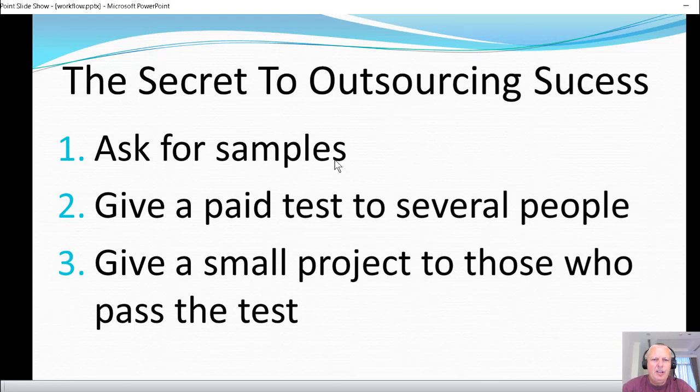So here are the steps that you have to do. The first thing is to put in a project, and it's just a simple project, and it's actually this test here. But when people reply, you ask them for samples so you can have a look at work that they've done. When you've picked some people who you think the samples look good, I'll tend to pick maybe between 6 and 10 people, and then I'll give them a paid test, which is actually this project, but I'll duplicate the project out, give it to about 10 people, and get them to do the same thing.